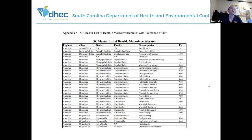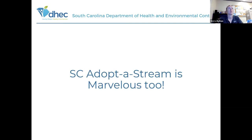But on the right, you'll notice different worms have different tolerance values, is what TV stands for. So instead of essentially averaging them like we do in South Carolina, DHEC's able to get a much higher level of identification and a much stricter score at the state level than we do at the volunteer level. So they're having to identify them. I wasn't joking when I said by the hairs on their chin and number of toes they have, that's how they get down to the level that they have to for our state permits and requirements.